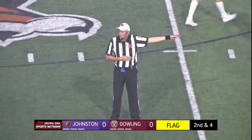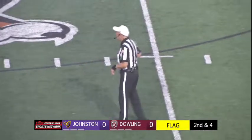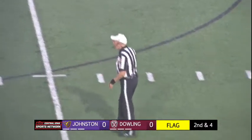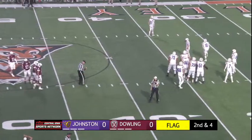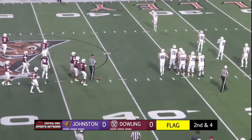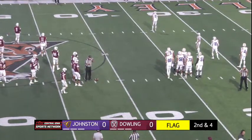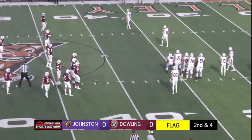The Maroons had that pretty well defended on the boundary here out by the numbers, and one of the Johnston linemen out there in front of that screen play grabbed a little jersey. Move the ball back to the 42-yard line. That means the holding was done at the Dowling 48, so it'll bring up second and 12 for Johnston.